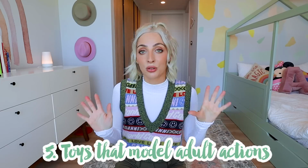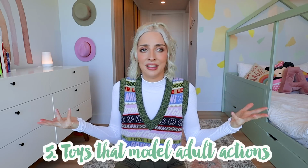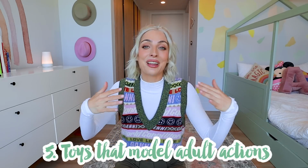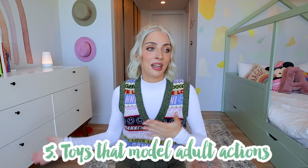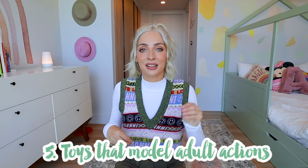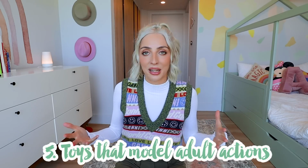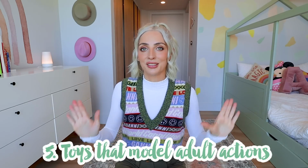I do have her help me cook in some ways. I'm not as brave as her father. He has her cracking eggs and, I don't know, sous vide stuff. I'm always shocked by what he's having her do. I've done light baking with her, but if you want to take the small approach starting out, get these toys that simulate cleaning, like a little Dyson vacuum, so you can actually get vacuuming done. My toddler would try to take my vacuum from me and I felt like I couldn't do anything. So I feel like that is a huge hack. Get toys that are like the things you're doing.